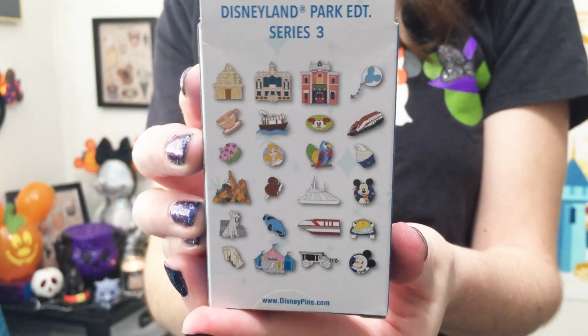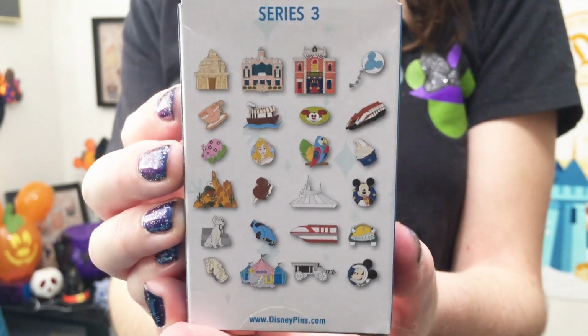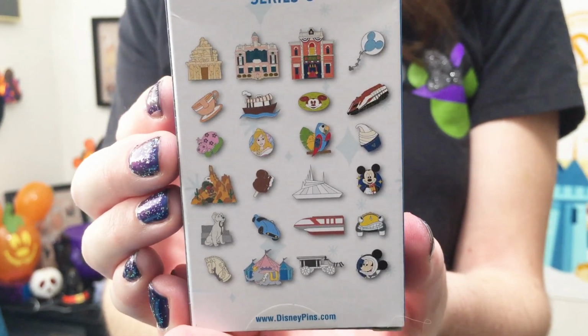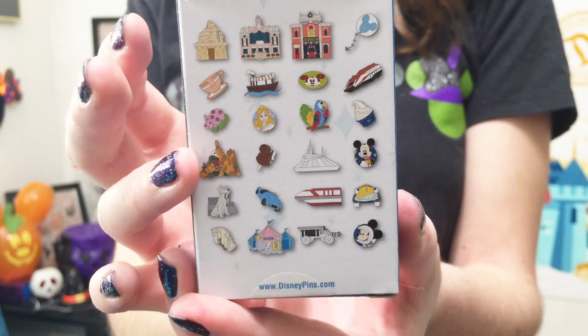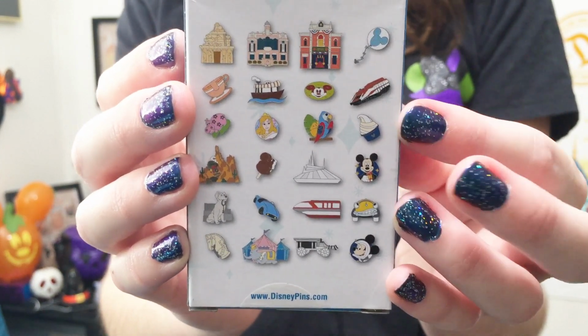So here is a close-up of all of the Tiny Kingdom pins we have for offer in this box. This is in total a 24 pin collection, and each box contains 3 randomly selected pins, which are limited release. So there's a number of these that are shared with Walt Disney World, like the Big Thunder Mountain, which I showed in a recent pin mail video. Some of them are kind of similar variants, so I got the Disney World version of Dole Whip, which was red, and Disneyland is blue.